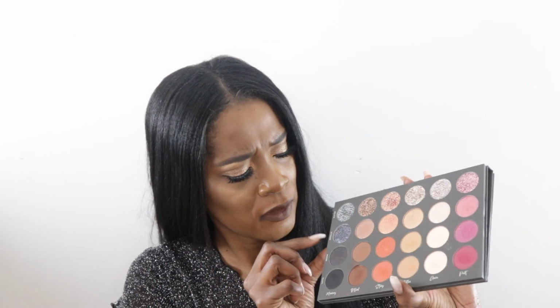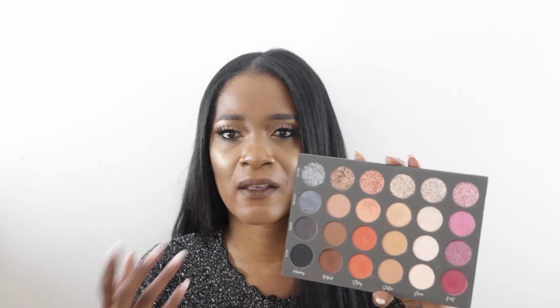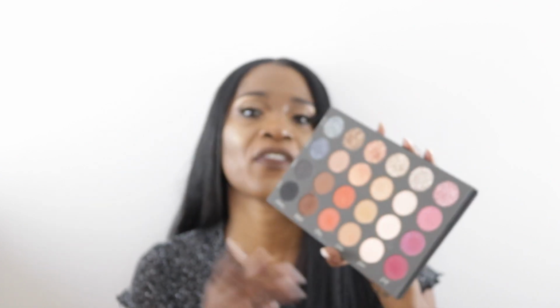So we have the glitter row, the metallic row, the sequin row, and the matte row. And I love how the concept is. It's like really creating a story. And then along here, I guess the story continues, and there is Memory, Ritual, Story, Soothe, Aura, and Poet. I think this is so Tati. Like if you've watched her, she's very detail oriented, very smart, and she knows what she's doing.